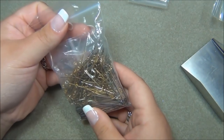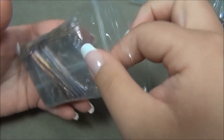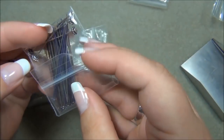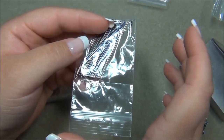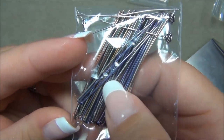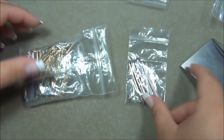Oh my god. Holy cow. It's like a lot of head pins and eye pins. Oh, and there's colored ones. Yay! Oh, remember she sent me the charm bracelet? It was purple. There are some purple head pins in here, so I can make a charm bracelet. That's so awesome. I'm really excited about that.